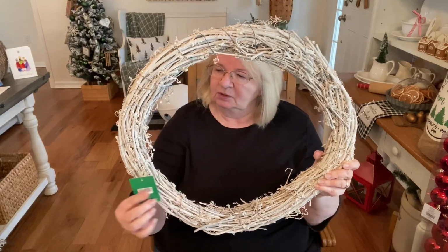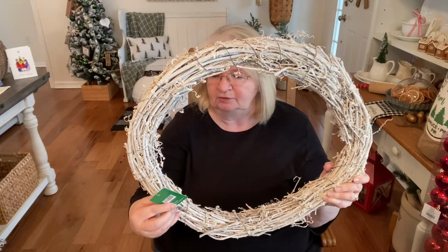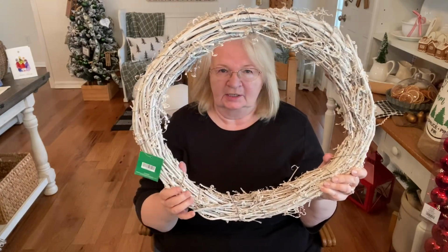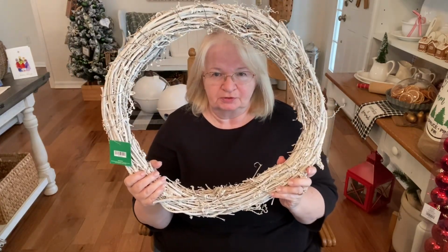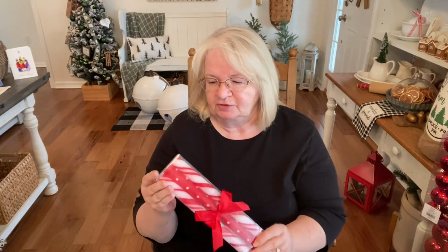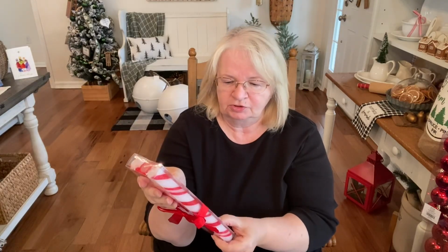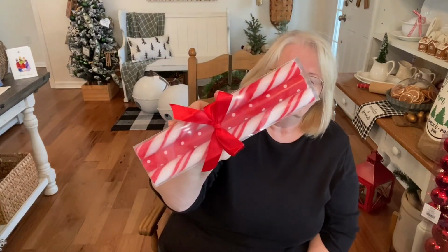And anyway, I also saw these white grapevine type wreath. It says white rattan wreath, 18 inches, $19.99. I paid around $6, and I've been wanting to do some crafting here lately, and I've been trying to share some of that with you. I don't know that, I think these were 66% off, but how adorable were the 3 candles in the red and white. They were originally $11.99, so I think I paid about $5 for those.